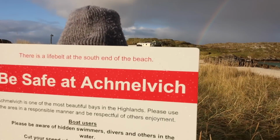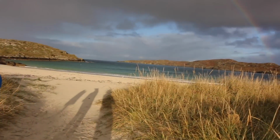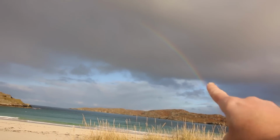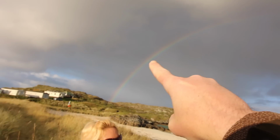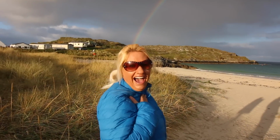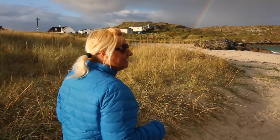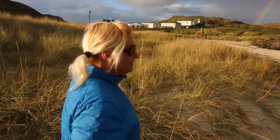That's how you spell Achmelvik, by the way, if anyone's interested. Can you go see this rainbow first? Look, there is a rainbow, you can see it through here. So many rainbows. Oh, it's landing right on your head, Mazzy. Is it? It is. My pot of gold you are. Achmelvik, Scotland rather, there's so many rainbows, isn't there?